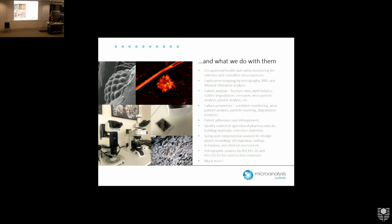And so what do we do with all this equipment? Occupational health and safety monitoring for asbestos, and very recently it has become a big thing, crystalline silica exposure. The industry is just catching up with that, where apparently if you're grinding fake stone countertops and things like that, you release a lot of silica into the air, which is not good for you. So that's just coming into the public eye at the moment, cases of silicosis and so on.